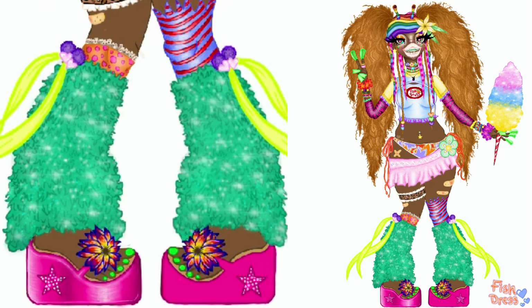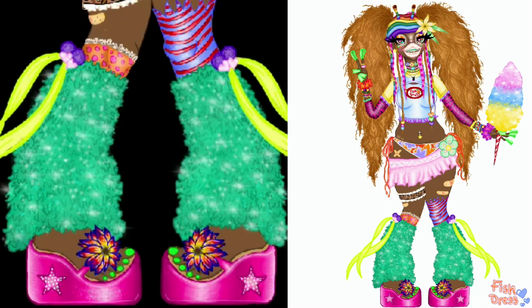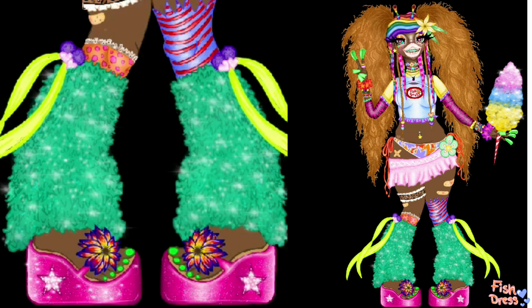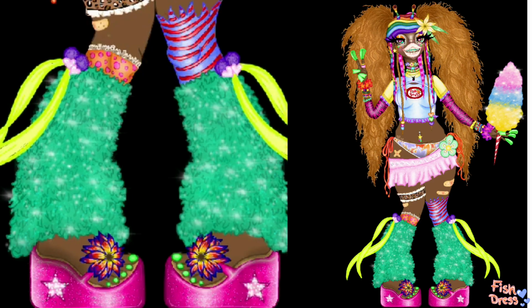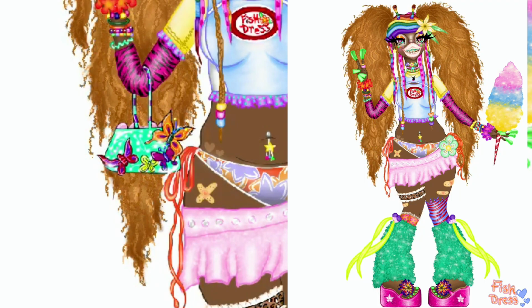I love shading. Oh my god, and we added those little Hannah Montana-esque rhinestone sparkly stars on the shoes. That's so cute. I'm just gushing over my own art right now. Oh my god, little star belly button ring with the little danglies. Yeah, we're just doing shading to the feet, the nails, refining everything.